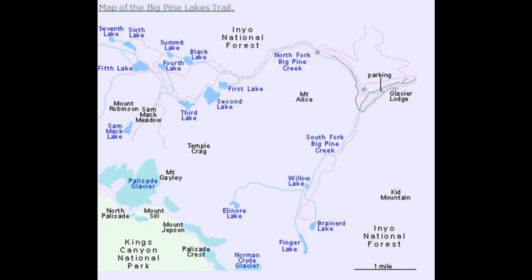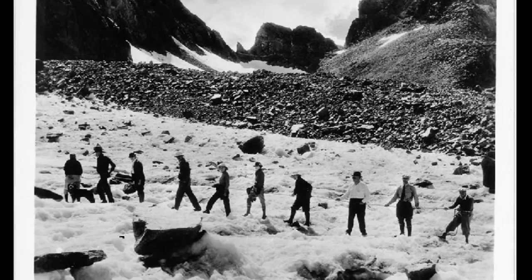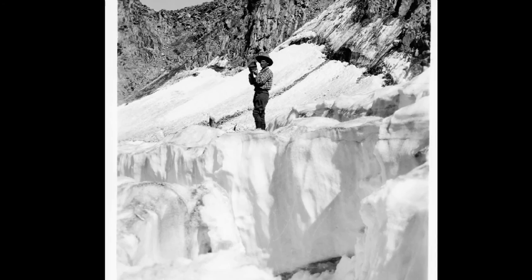The Big Pine Creek North Fork Trail takes you into the high eastern Sierra Nevada to the crest of the Great Western Divide. This is a hike up to 19 miles which accesses the Big Pine Lakes and the Palisades Glacier. Ahead beyond Glacier Lodge, there are over a dozen glacial lakes, numerous cascades, crags, cliffs, and granite outcrops, plus several glaciers.